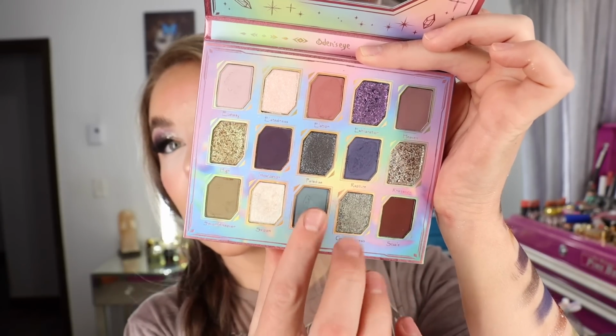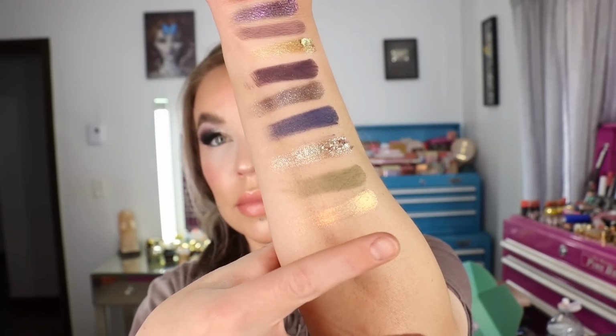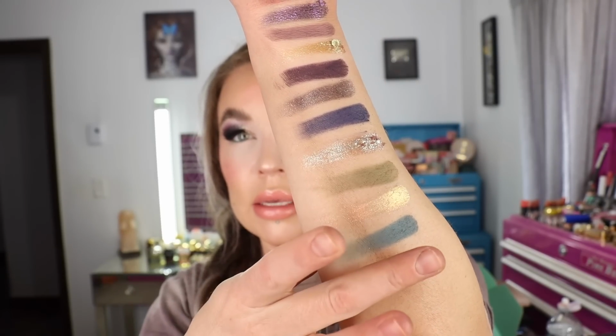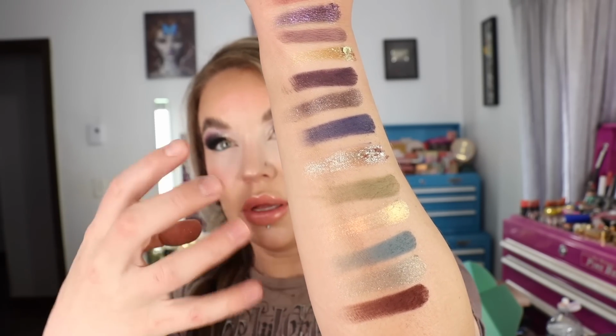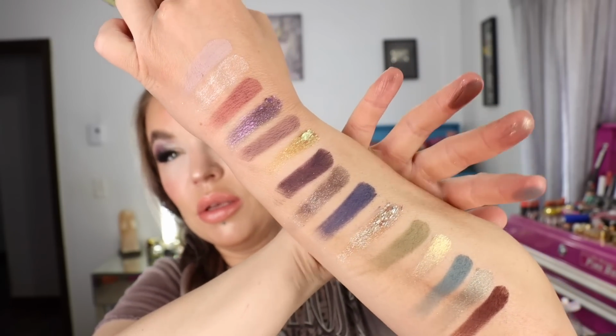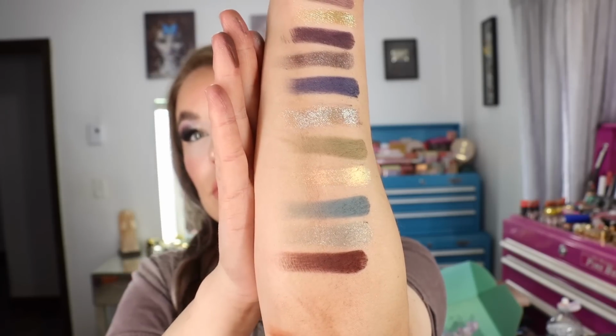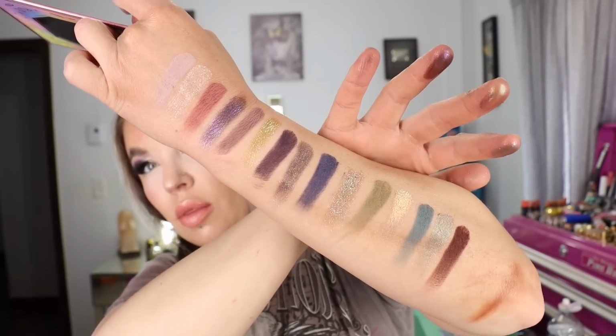And then these last three. So when you look at this palette and then the MAC shadows that I swatched, even though those MAC shadows are really pretty, they're more standard, you know what I mean? Where this has got some uniqueness and some oomph to it. And some of these shimmer shades are so high shine and so beautiful. It's just stunning. They should be out on the website today.